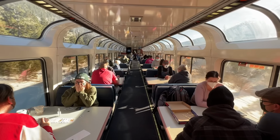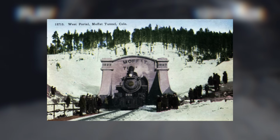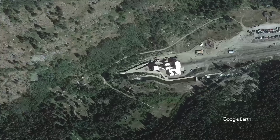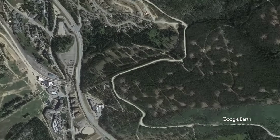We're about to pass through one of the most significant engineering marvels of this railroad, the Moffat Tunnel. It was opened in 1928, providing finally a western link through the Continental Divide. Taking 5 years to complete, it shortens the distance between Denver and the Pacific coast by almost 300 kilometers.